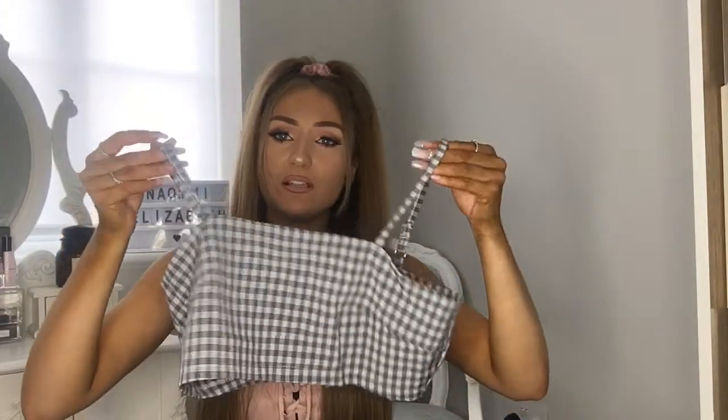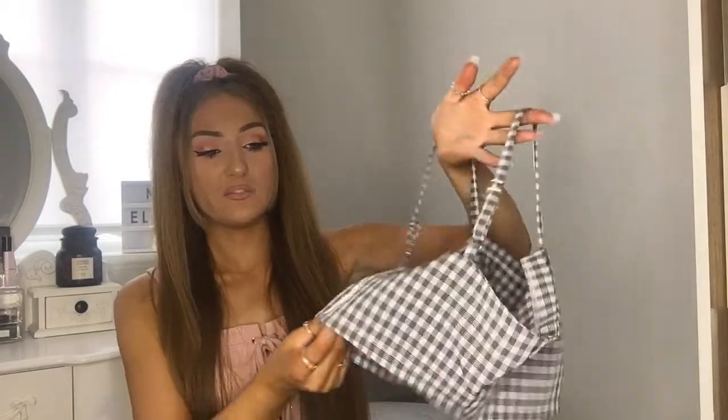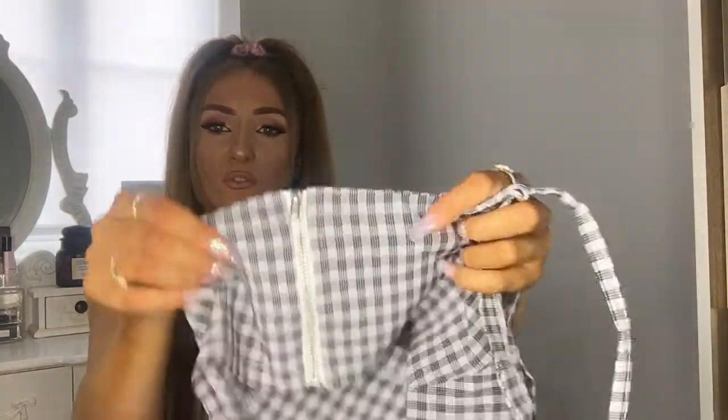And the top to match them is just this little square necked check top. I absolutely love this top, it fits so nicely. It's also got a little zip up the back, which I thought was a really nice detail, with a little silver zip, which matches the trousers. And as I say, it fits so nicely, and it's quite cropped, so if you're not really into crop top sort of situations, then maybe not go for this set. But to be honest, I think this cost me like £5 or £6.